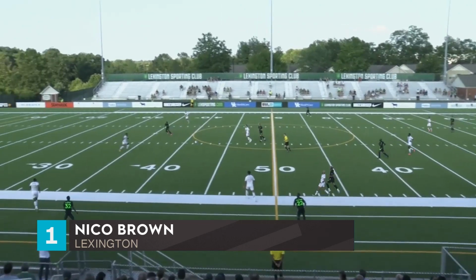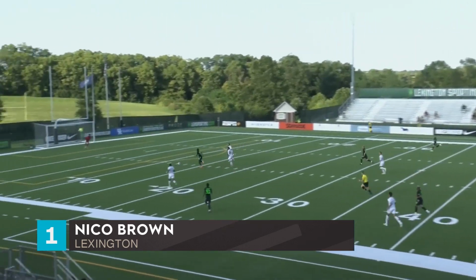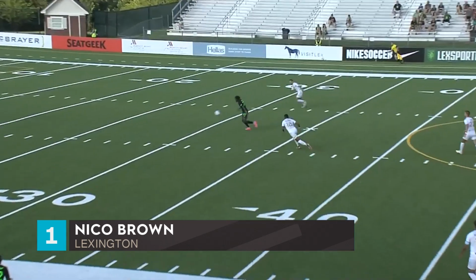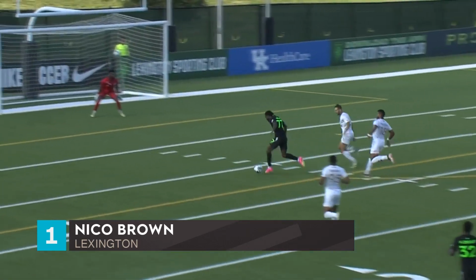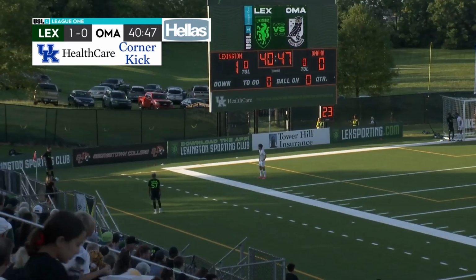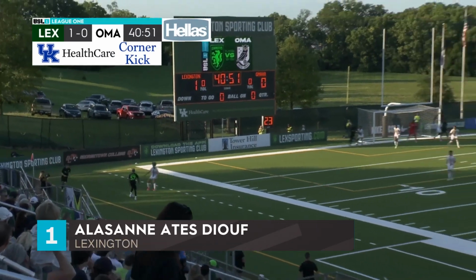Union Omaha has looked particularly sloppy in the midfield. That got through Palacios, and Nico Brown, it looked initially as if that might have been too heavy a touch at the end, but Newhu backed off. Brown had the angle, and Brown beats Newhu. That was beautiful. About 20 minutes from the campus of the University of Kentucky.